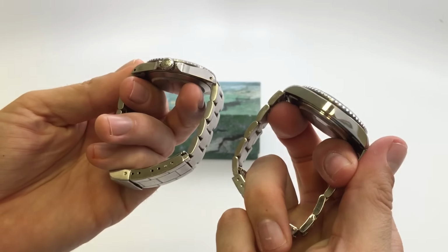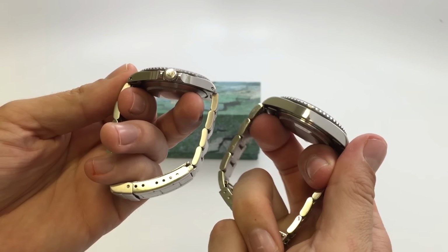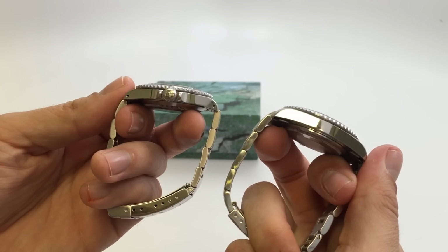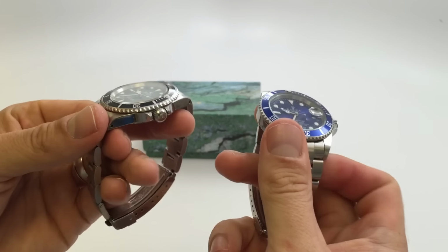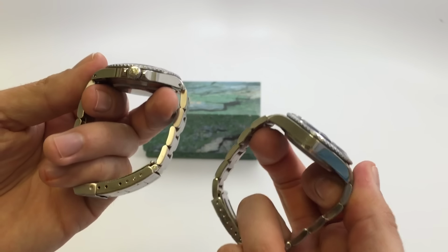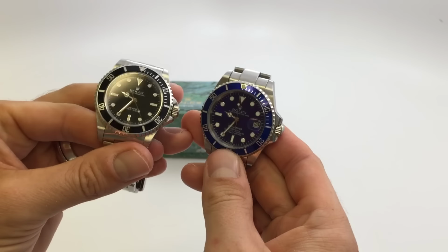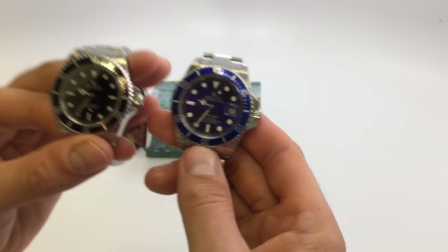Another thing, it's subtle, but I just noticed, is if you look at the side of the links. The side of the links on my authentic watch on the left are brushed, whereas the links on the replica watch on the right are polished. So that's just something else to keep in mind. I don't know if the newer one went to this style, but that's just what I'm seeing here, comparing this 2-line from 1999 to this 4-line replica here on the right. So those are the technical differences.